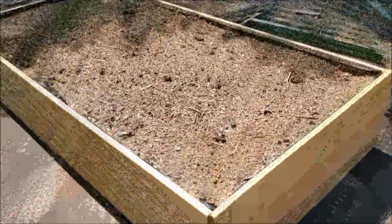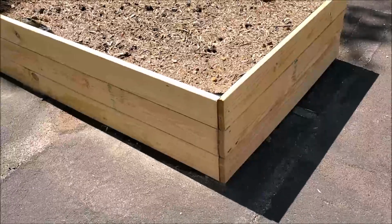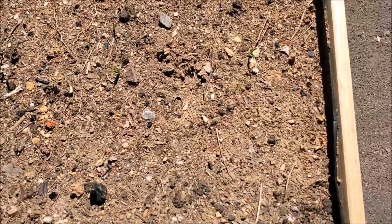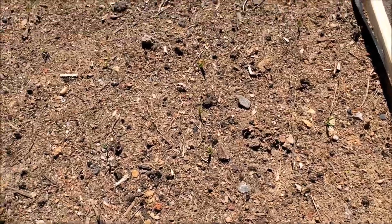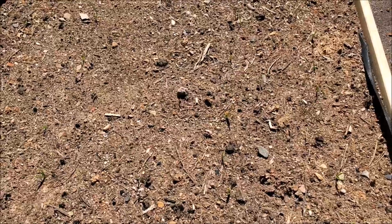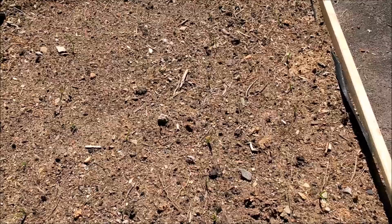This bed here is going to be saved for green beans. Didn't Chad do a great job building those? They're beautiful. And then here we've got onions. Lots and lots of onions, and they're doing fantastic. They're doing awesome. We've got sweet onions in the front and white onions in the back.